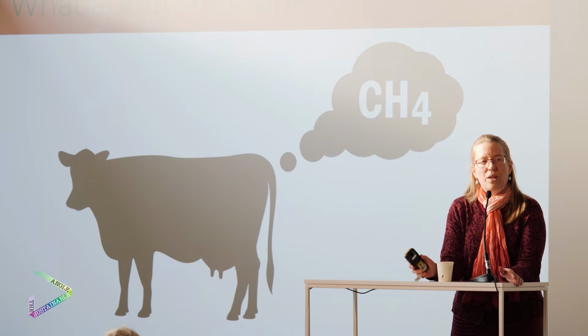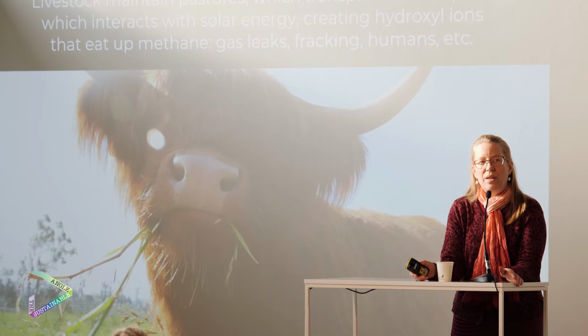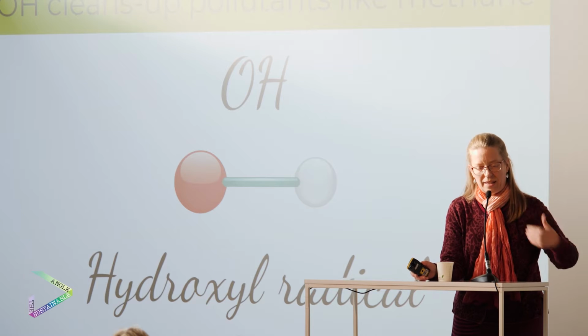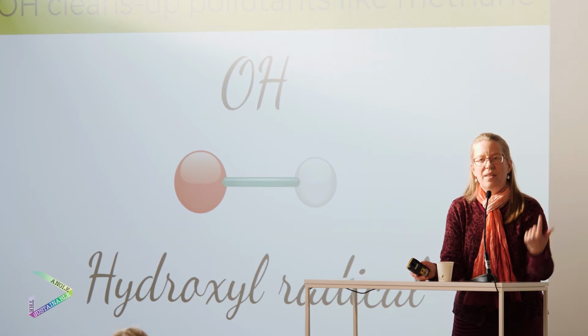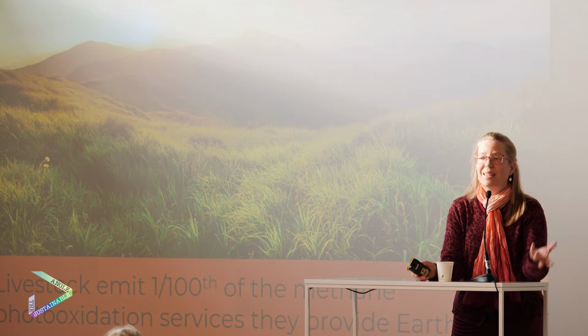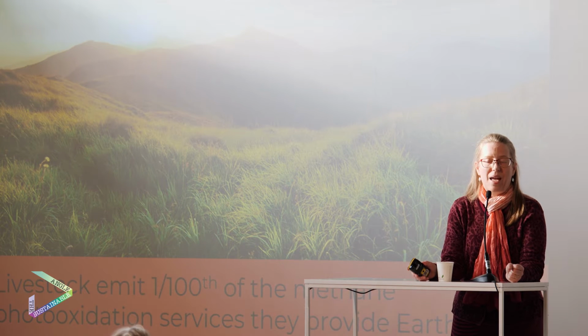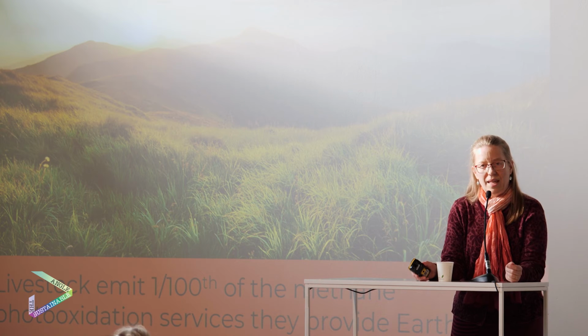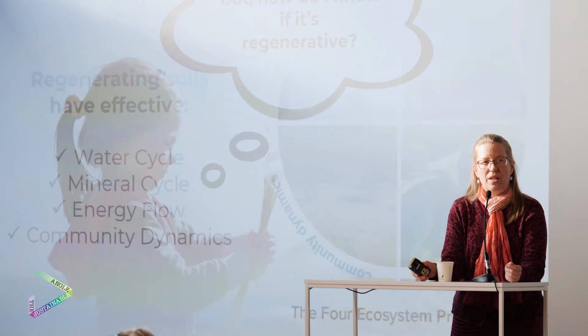So, big question about methane. What I want you to know about methane is livestock actually generate something called the hydroxyl radical. They kick off a process. And these hydroxyl radicals actually clean up the atmosphere, not only of the cow, their methane, but all the pollutants in the atmosphere to a very high degree.